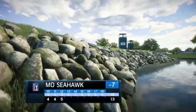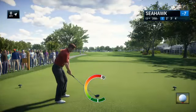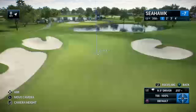At the par 4, 13th now. Frank, what's the key here? Really avoid those three bunkers, Rich. You don't want a fairway bunker shot over water for your second shot.